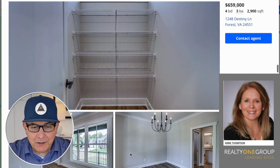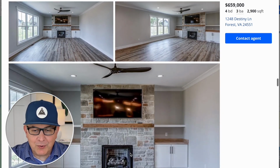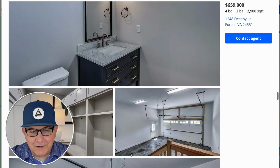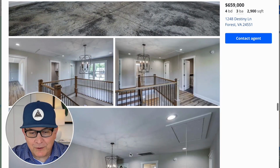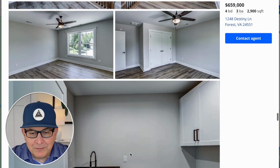Nice little pantry here. Open concept kitchen into the living room, and you have the fireplace, the TV, the built-ins, the cabinet space, and the counters. Mud room. There's a lot to like about this. Garage, of course. And look at the upstairs, kind of a different look as you go upstairs to the different rooms up there. Very nice home, not surprised at all.